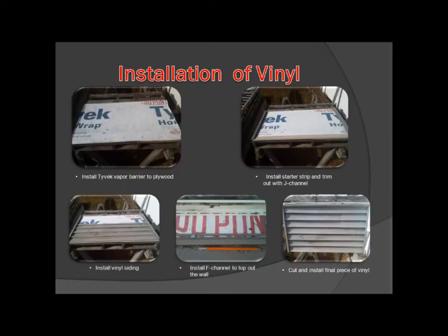All right, and the installation of vinyl: you pretty much start out by Tyveking the sides of your house, which is in the first picture on the top left, and then you install your starter strip, and then you trim out all the windows and doors with J channel. Then you basically just install your vinyl siding starting up from your starter strip, and once you get to the top of your wall, you'll install your F channel, which will catch your soffit. Then you cut and measure the very final piece, and you just stick it up like a regular piece of vinyl.